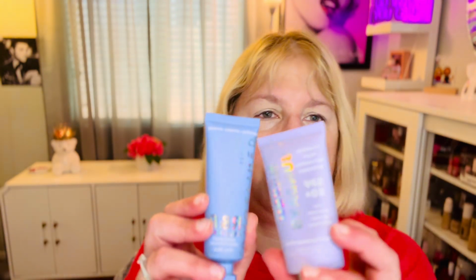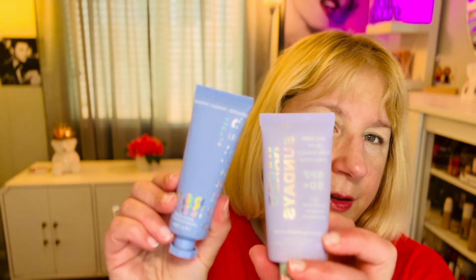This reminds me a lot of Naked Sundays. When I saw this, that's what I thought this was. I didn't know it was a different brand, but this is my SPF that I got from Naked Sundays that I really like. It just really reminded me of that. So I don't really need more moisturizer, but it's fine. I want to get it on my skin so it can sit on my skin while we're doing the eyeshadow look. So here's how that's looking.